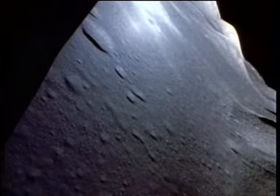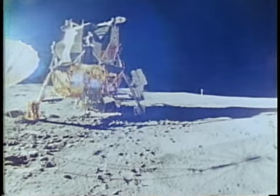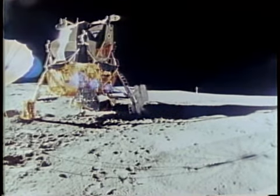Cernan and Schmitt's landing site is a deep, mysterious valley between the Taurus Mountains and Littrow Crater. 10 feet. Contact. Okay, Houston, the Challenger has landed. The astronaut and the geologist are not only on the moon, they're in heaven.